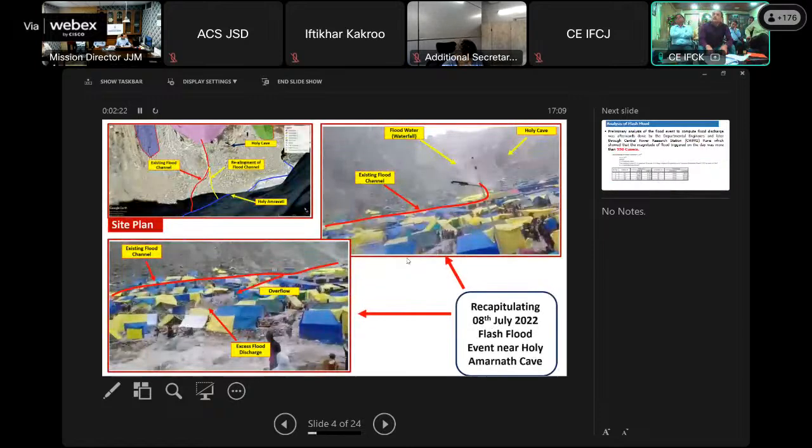These are some photographs of July 8th, 2022. The cloudburst occurred near Holy Cave on the right side, and it went through the tenting accommodation, and many tents were washed away, in which many precious lives were lost. The army authorities were pressed into service, and they took the injured to the hospitals and removed the dead bodies from the debris.